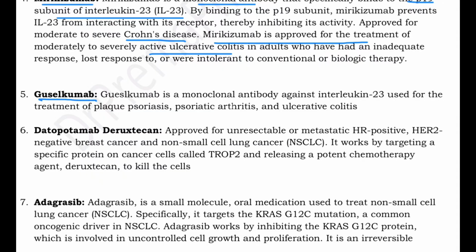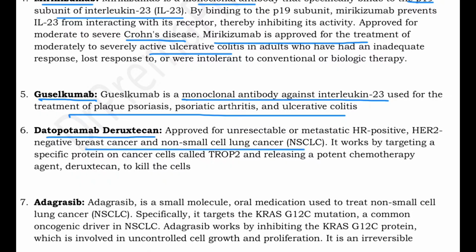Then we have guselkumab. Now guselkumab is a monoclonal antibody against interleukin 23 used in treatment of psoriasis, psoriatic arthritis and ulcerative colitis. Daptopotamab, it is approved for breast cancer, non-small cell lung cancer. It works by targeting a protein which is on cancer cells, which is called as TROP2.